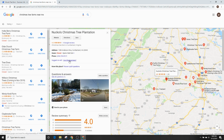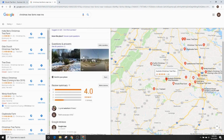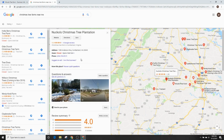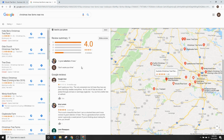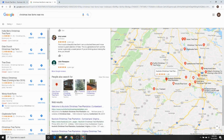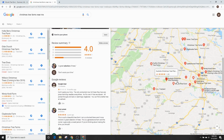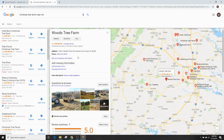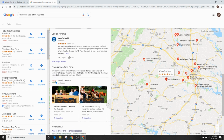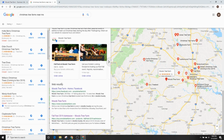So there's a link that says own this business. So this is something that was set up by Google and was not set up by the business owner. And so it just has basic public information available for this business and nothing else. So there aren't any details in here about exactly which varieties of trees they offer, what their hours are. There's no link to a website. In fact, I don't even know if they have a website. So you can just see it's not as built out as the one that I have, which obviously has more to it with the reviews and the description and the posts, and then links to some of our other properties.